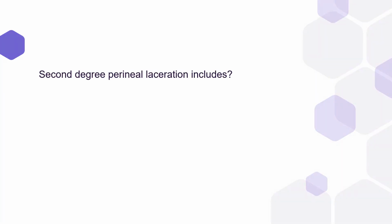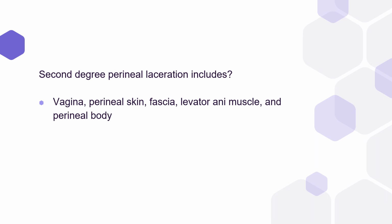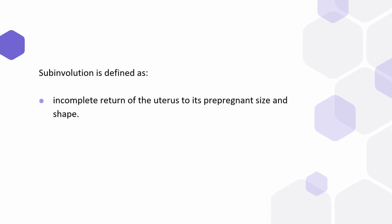Next question: second degree perineal lacerations include what? It includes the vagina, perineal skin, fascia, levator ani muscle, and perineal body. And lastly, subinvolution is defined as incomplete return of the uterus to its pre-pregnant size and shape.